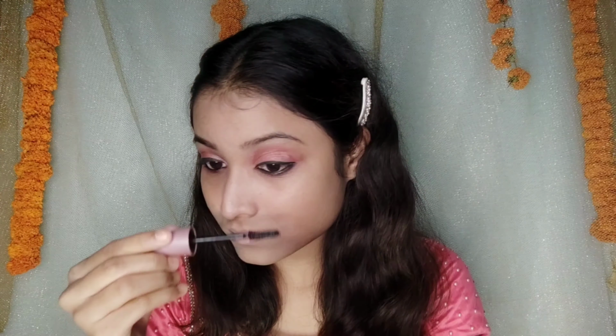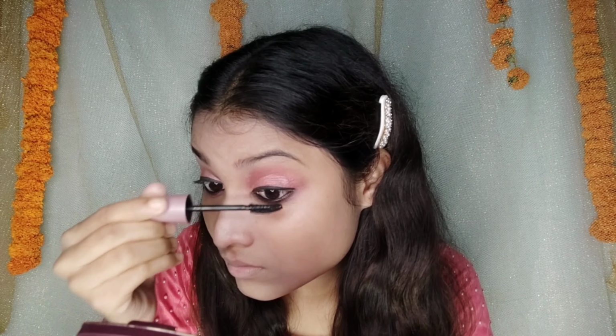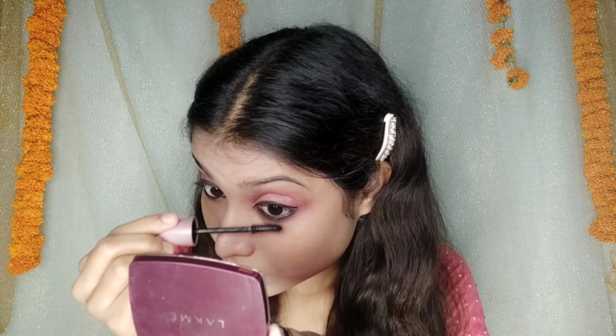Next, I'm using here this Maybelline Hypercurl mascara, and this is one of my favorite mascara. It helps separate the lashes very well, it gives extra volume, and after applying this you can see the difference. And yeah, you don't have to apply any false lashes after applying this mascara.